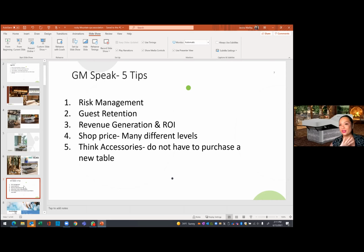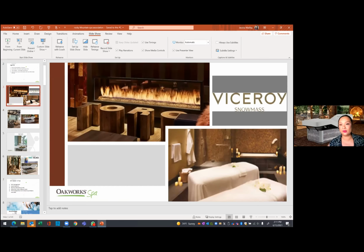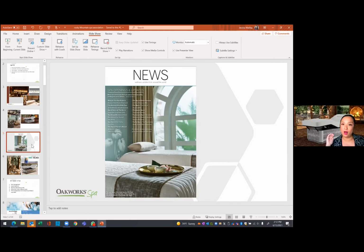So I think these are the top five: risk management, guest retention, revenue generation and ROI, and shop price, at many different levels. So for example, Ojai had the top of the line, beautiful, drop dead gorgeous beds. And then Viceroy really did something that was in a mid-tier price point, and same with Beverly Hills. But they still have all luxury features available across the board. So I really want to convey that.